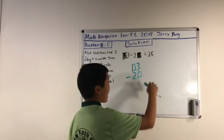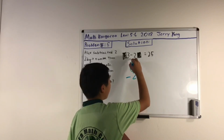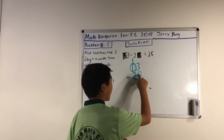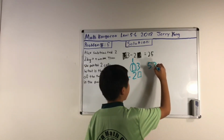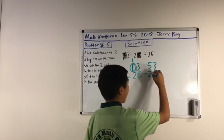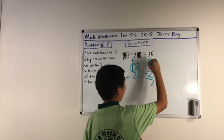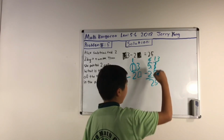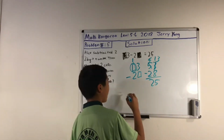But we can't get 5 out of 3. So therefore we would need to borrow something, 1 from here, which means that this number would have to be 8 and this number would have to be 5. And if we plug those in, we have 53 minus 28. And then we get 25 out of this because we get 13, we subtract 8, you get 5, and then you have 4 minus 2, which equals 2, and then you have 25.